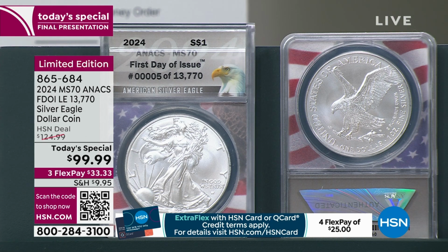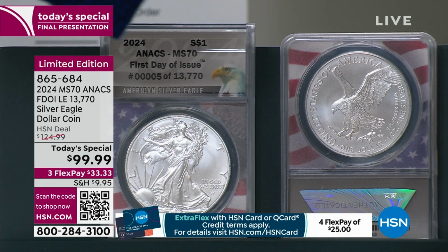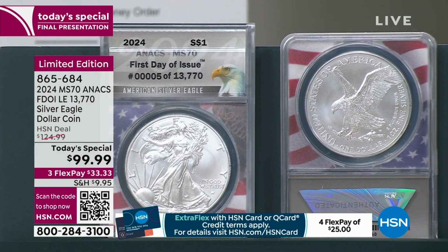So you do get to see this final presentation. You do get to see this last look, this last call. You do get to get the $80 grading certificate. You do get to get the $29.95 box. You do get to get this at $99.95 instead of $124.95, which it will be in less than an hour now. In 47 minutes, roughly, give or take. It goes to $124.95. And that's it for the year, guys.